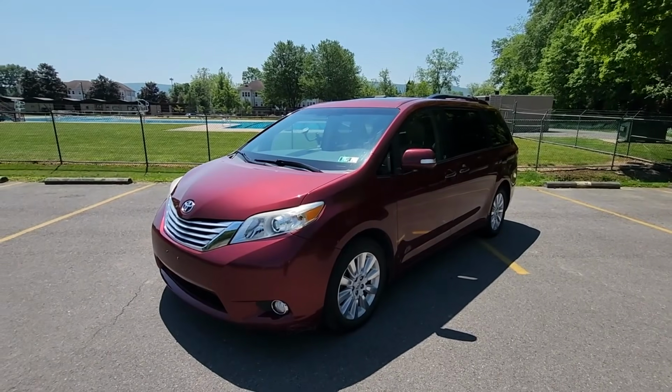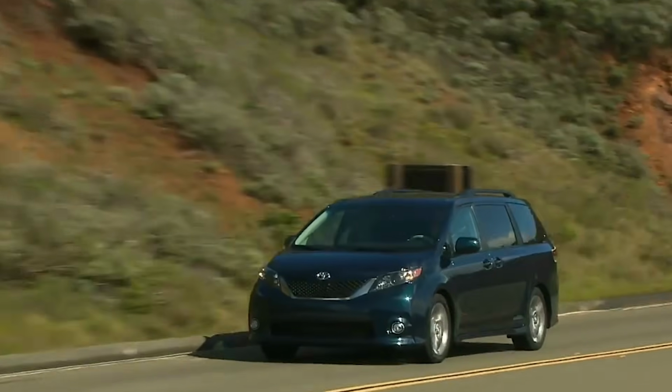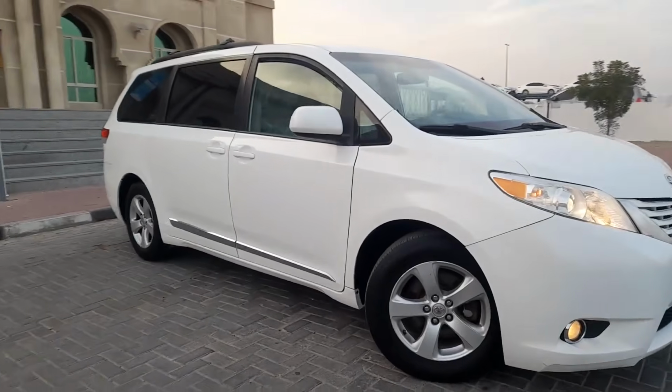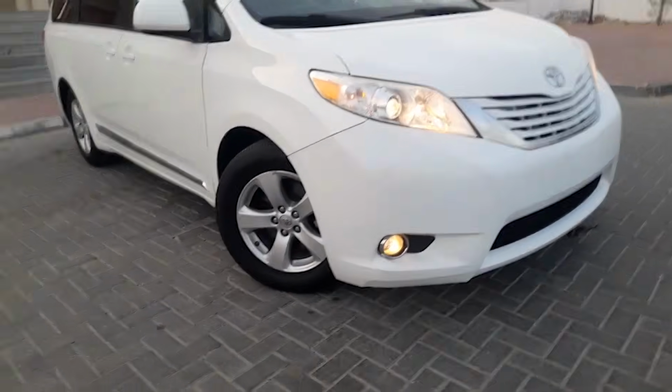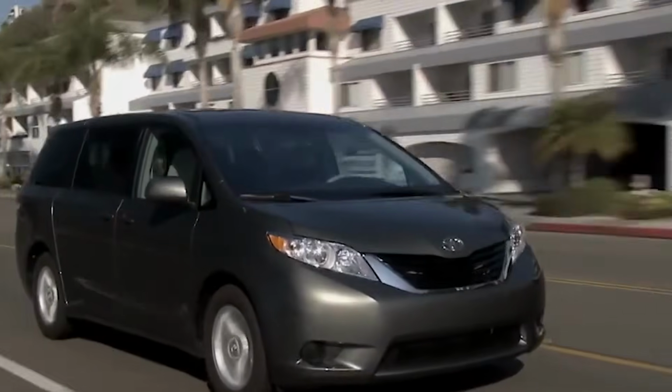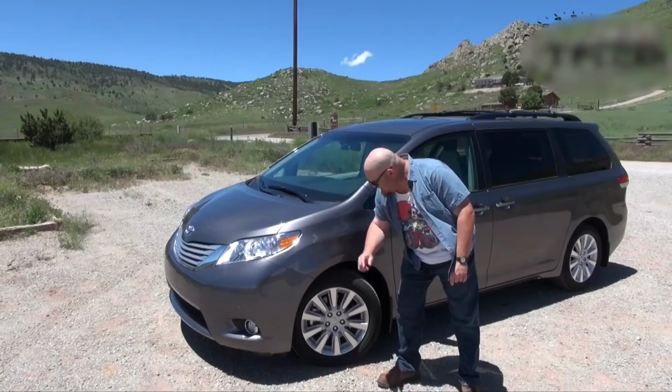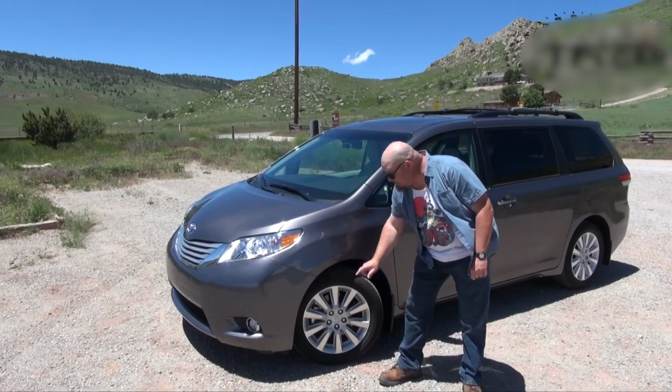Sliding doors make tight parking lots easier. The low step-in height helps small kids and older relatives. The third row is usable. The cargo area can swallow sports gear, coolers, suitcases, and all the random stuff that somehow follows a family of 5. Available all-wheel drive adds winter confidence, though all 4 tires must match.